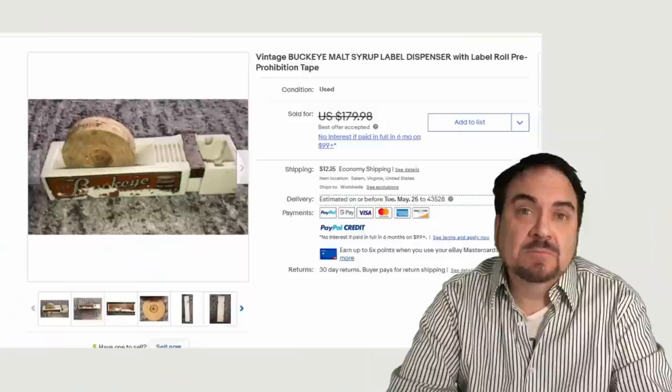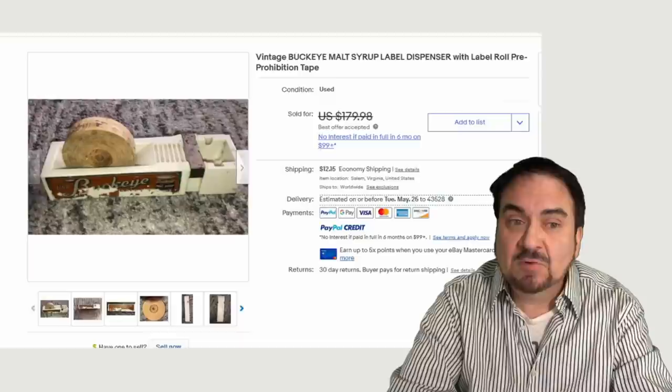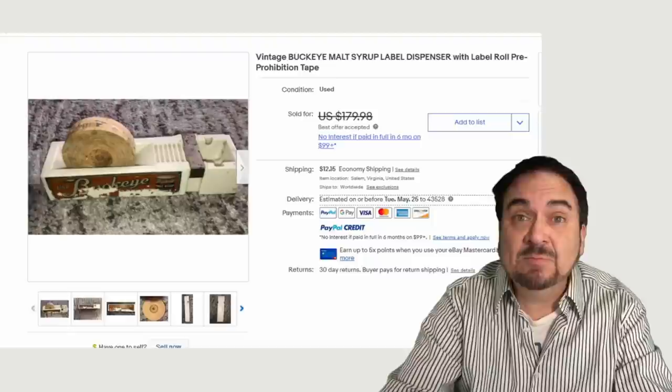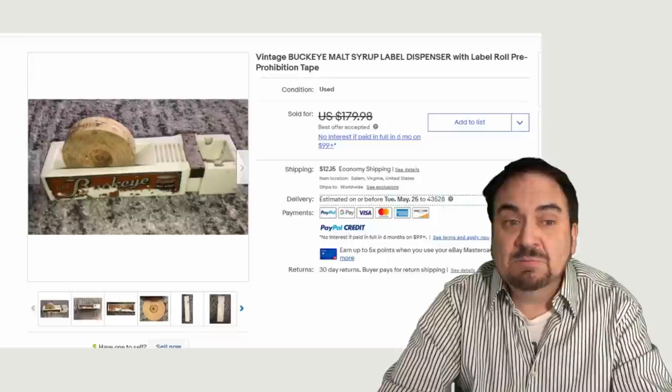Now, tape dispensers come in all shapes and sizes, made for very specific things. It doesn't seem to matter what the dispenser is made for as long as it fits some sort of tape or label. The advertising ones sell extremely well, above and beyond just the standard old tape dispenser. This one is for Buckeye malt syrup, and it was made to apply labels to them, but you could have put any type of tape in there. It's basically a normal tape dispenser that has the added-on label from the company that used it. Almost $150 for this piece here.